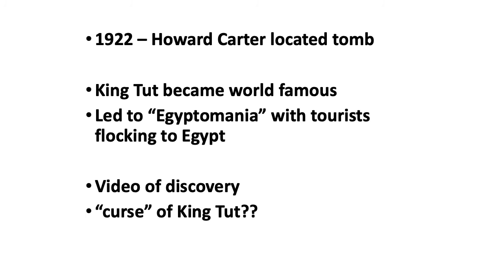Here is the actual tomb, untouched, with all the objects that were buried, the precious objects of gold, his chariots, everything was there. And this led to what was called Egyptomania. People became, and still are, fanatical about Egypt. Wow, people from all over the U.S. and Europe flocked to see the tomb, and people became more and more interested in Egypt itself. The module has a video.